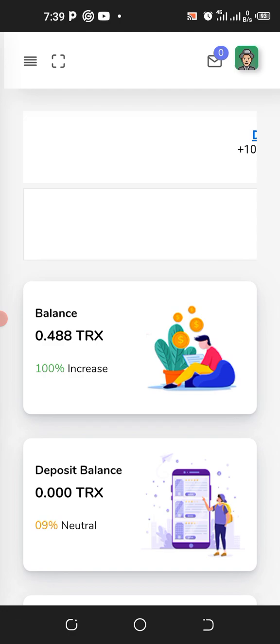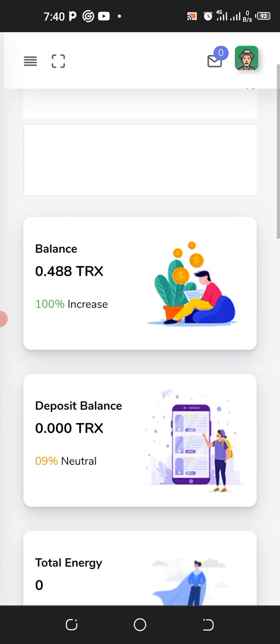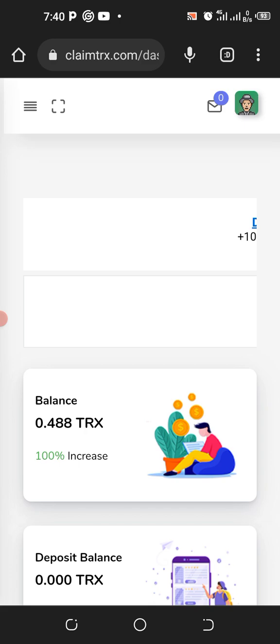Some people reached out to me and said they don't know how to go about these short links, because short links pay you more. They pay you most of the money. Hope you understand what I'm trying to say, guys. Short links pay you most of the points for the crypto.